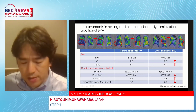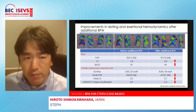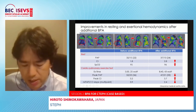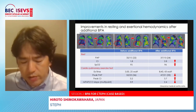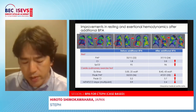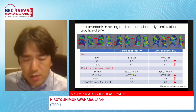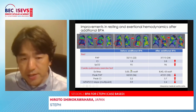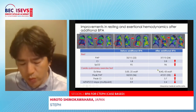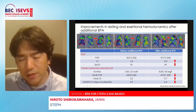segmental perfusion defects on perfusion scintigram corresponding to the treated regions with BPA were improved: right lower lobe A9, the right middle lobe, and the left lingular segment. Along with this, cardiac index at rest improved, and the pulmonary oxygen saturation also improved after BPA. On the cardiopulmonary exercise test, the duration of exercise time slightly became longer, and the amount of exercise load increased from 25 watts to 43 watts.